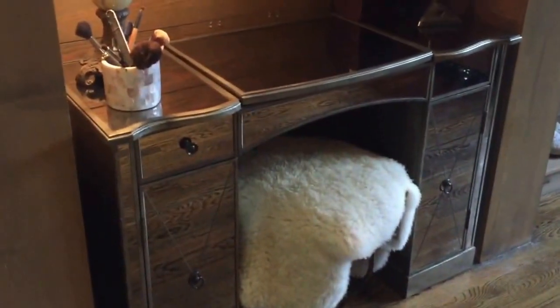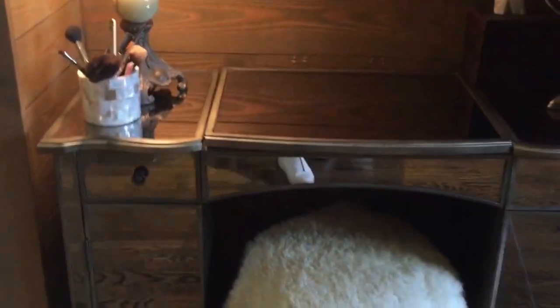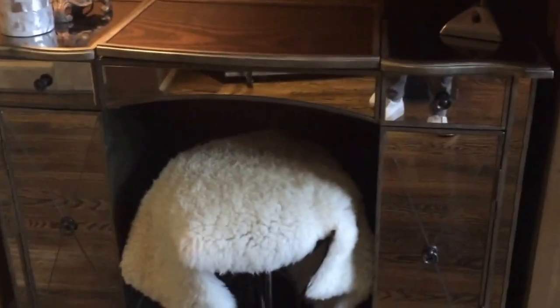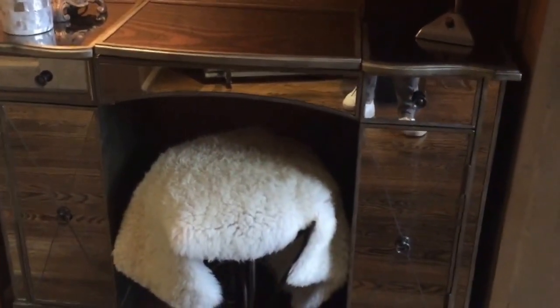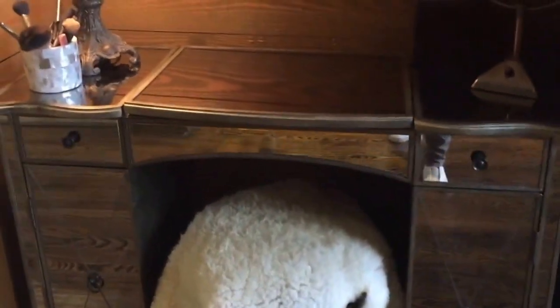So I found this. I had to search and search and search for a vanity that would fit just perfectly in this space, and I found one on Horchow. So that's where I keep all my makeup, and we won't go through all that right now, but it does lift up right here, and where I keep my makeup and everything.